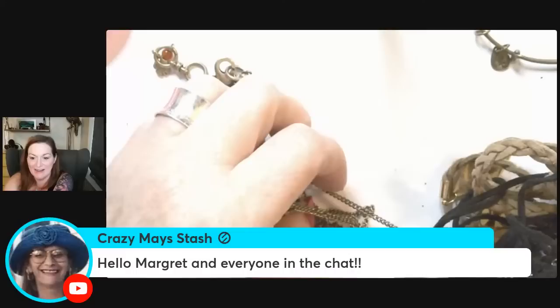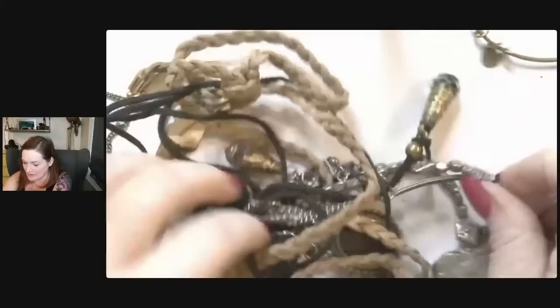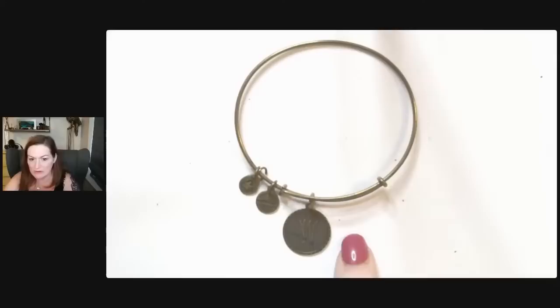Thanks for being here. Okay, so basically what's going to happen is I'm going to have to detangle this later, because it looks like there's some interesting stuff in here. But I am not very patient right now to detangle this for you. There's an Alex and Ani bracelet here. And I actually just sold one that had a butterfly on it just recently. This one looks like a W, but it does have either a green crayon mark or else it's just needing a good cleanup. Let's look at it up close.